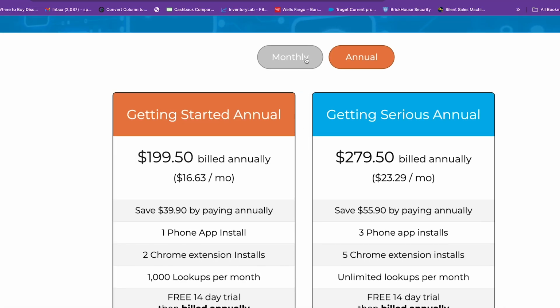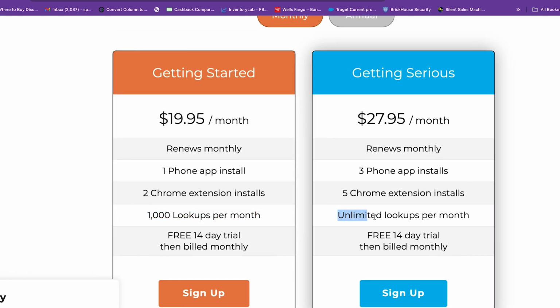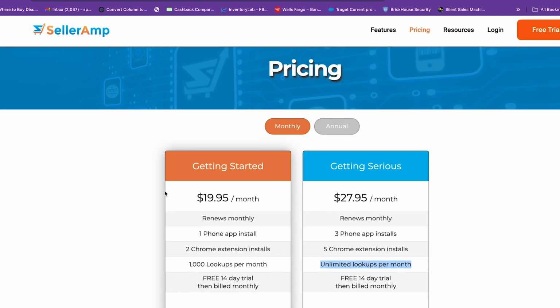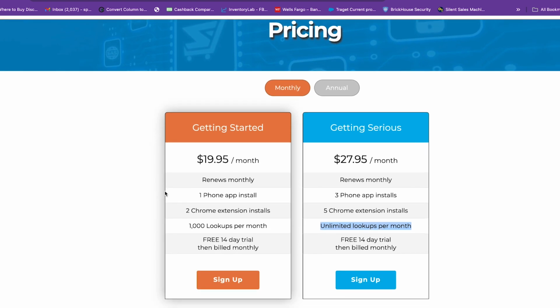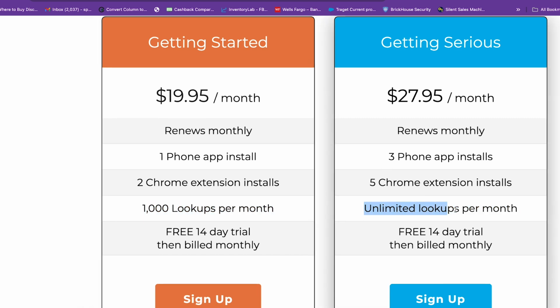Seller Amp has two options. The beginning option is $20 a month, which is good. I was using that option for several months, no problems, but it has a limit on the amount of things that you can look up. I think it's 1,000 lookups per month. So Seller Amp and Keepa are the two softwares you'll need. Once you have those, you're sourcing, you have money, you're finding things, and you're getting these things shipped to your house.